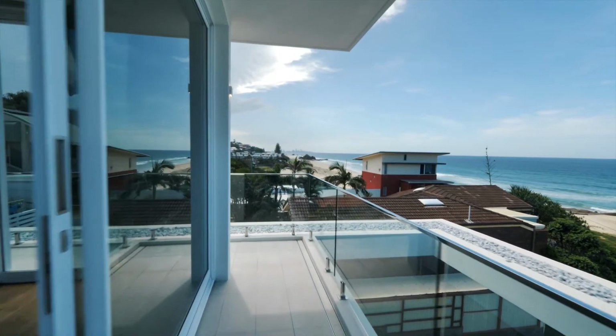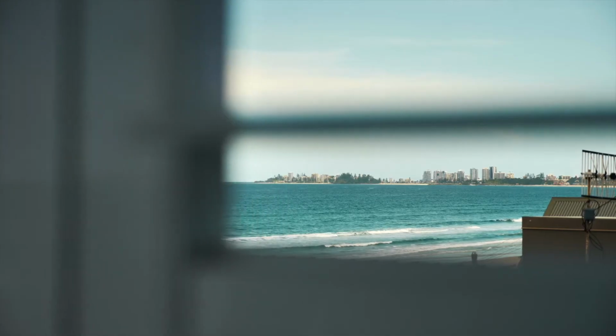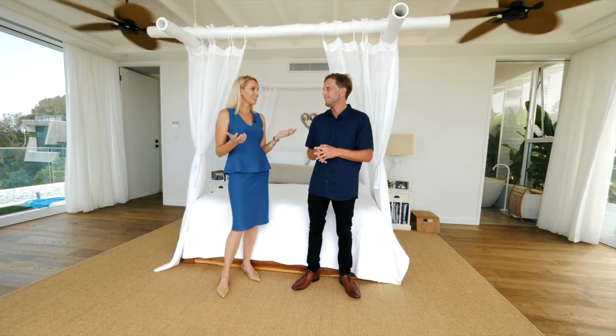You'd think a view stretching from Surfers Paradise to Tweed Heads would be an invigorating view to wake up to. Think again. I don't know how you'd get out of bed if you woke up to this every morning. How would you actually get up and leave this room and go to work? Yeah, it'd be hard, wouldn't it?